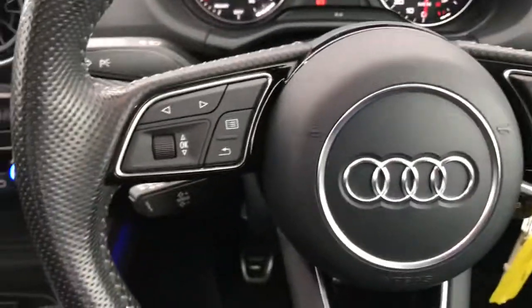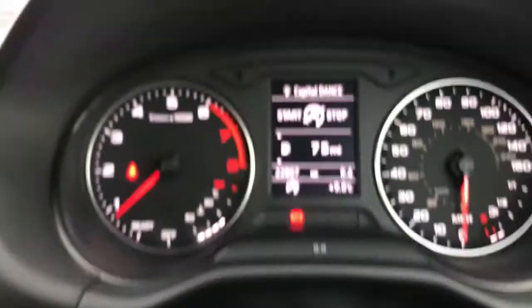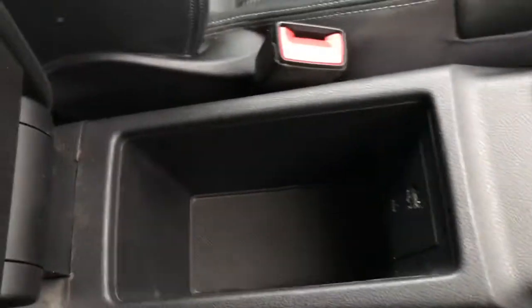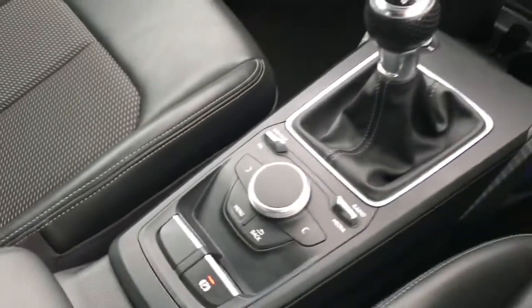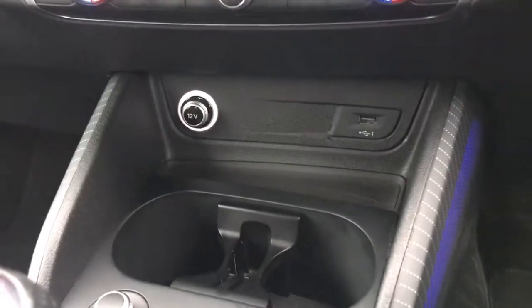On your multifunctional steering wheel here, you can access your display controls. Got the S-line branding on the bottom. And you've got your Bluetooth controls. It's on 22,807 miles, very good mileage. And it comes with a leather centre armrest with your storage underneath, your display controls, 6-speed manual gearbox.